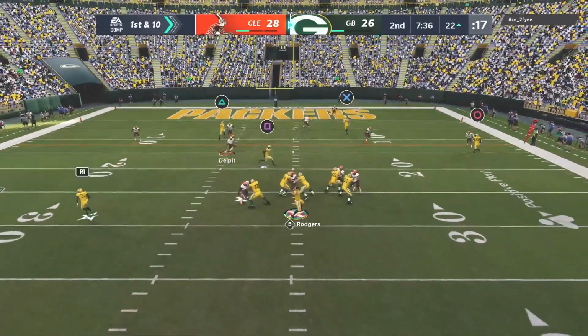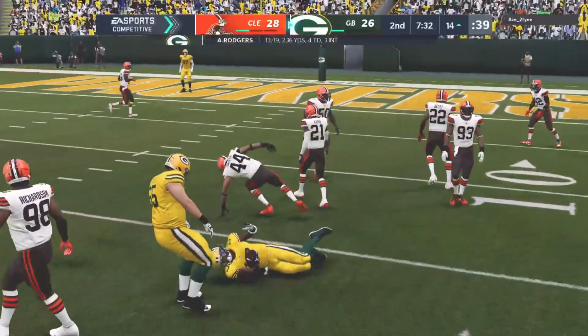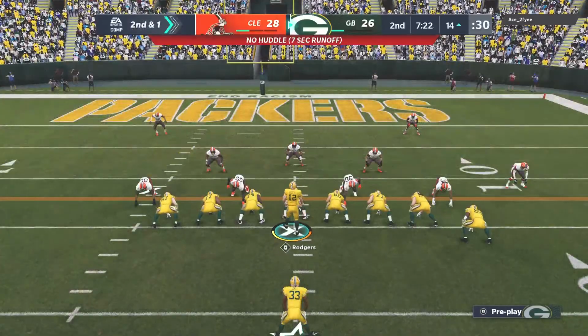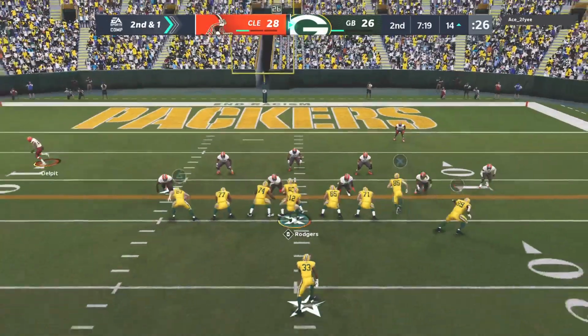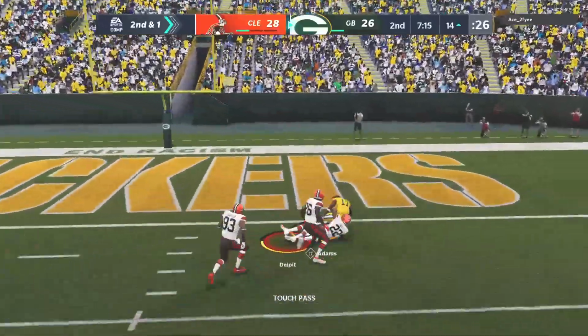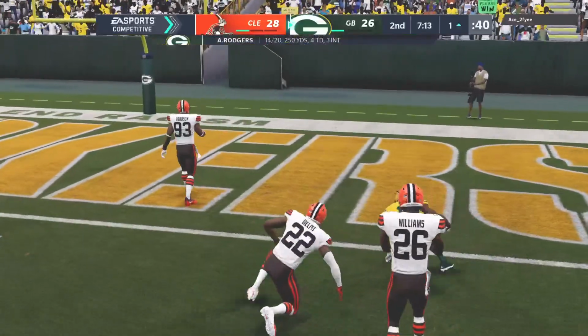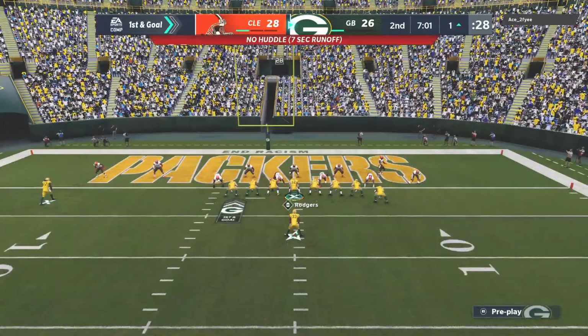Throwing is Rodgers. Going to throw right side here, complete. And he'll get him inside the 15 down to the 14-yard line. Give him 9 there on the first down completion. At the Browns' 14-yard line. And he's got it. And the Packers are going to have first and goal as they try to finish off this drive with 6 points.